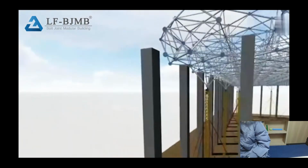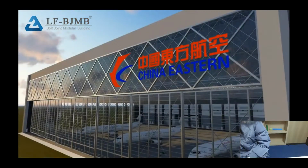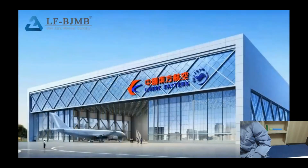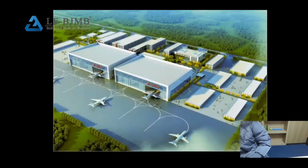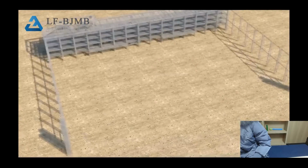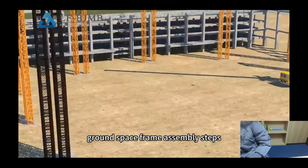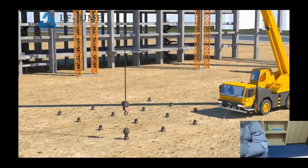Point of observation. Hangar space frame lift description. Ground space frame assembly stacks.